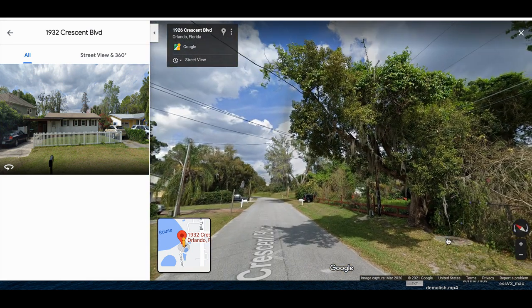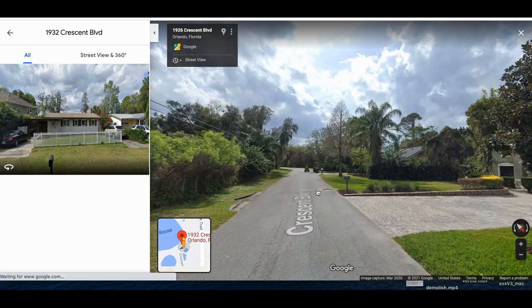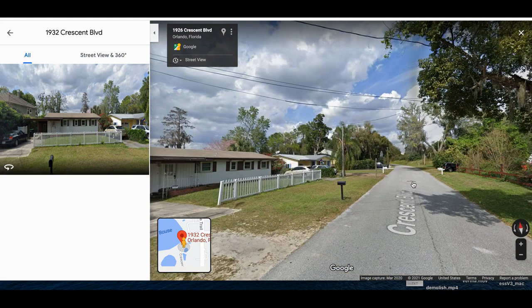Yay! I'm so excited. I'm going to have tacos from Chipotle. Don't always eat Taco Tuesday.